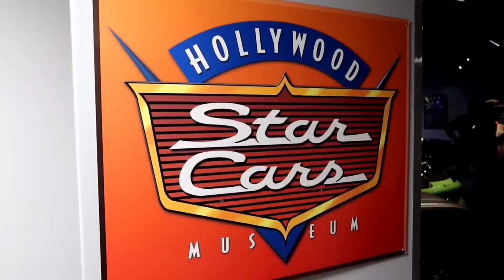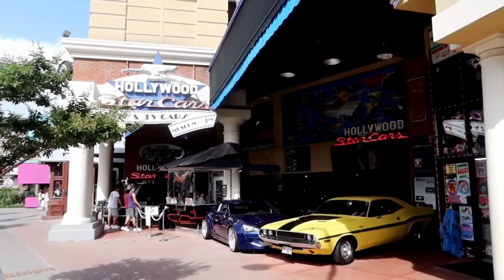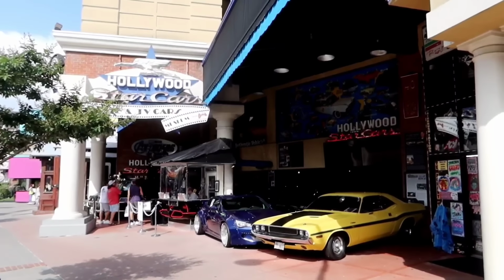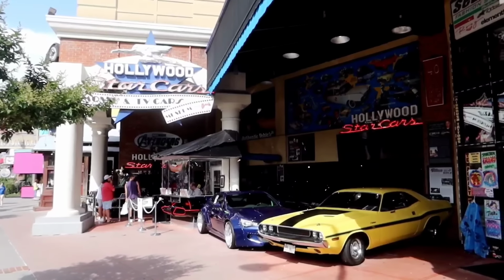Was it worth it? Yeah, I think so. I think it was pretty freaking amazing. What do you guys think? And on your way out, be cautious. You don't want this guy to run you over. Wow, definitely a must-see when you're here. Hollywood star cars. Movie, TV, and celebrity cars. Not bad to get in either. I think it was like 15 or 16 bucks, not too bad.